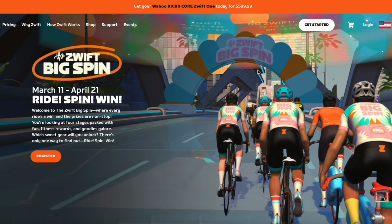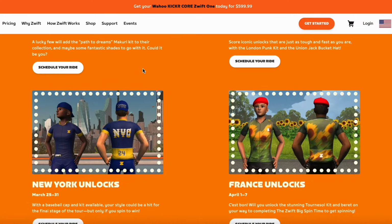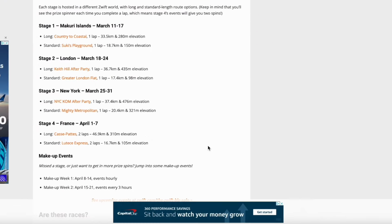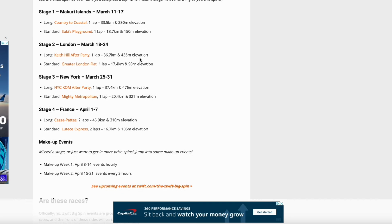Now, this series will be starting 1 week from the day of publishing, so sign up opens on March 4th, and the ride starts on the 11th and ends on April 21st. Now, in terms of stages, the stages are going to be the following. As I discussed, Macquarie Islands, I already discussed the routes, but the dates will be March 11th to March 17th.